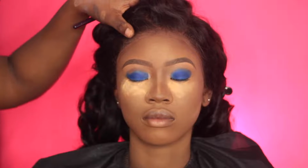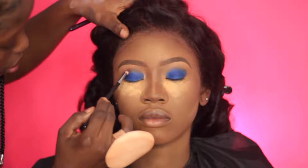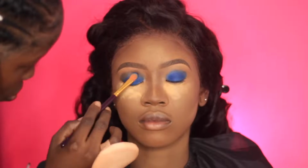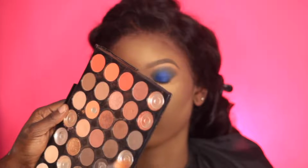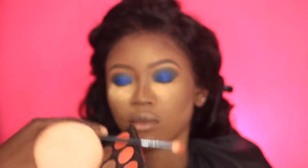Okay, that's not dark enough. I'm going to go into the palette and take a darker brown. Dust off the excess. To finish off the eyes, I'm going to use this shade for my transition.